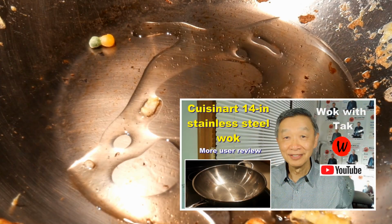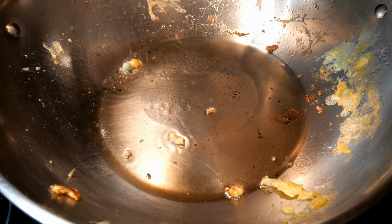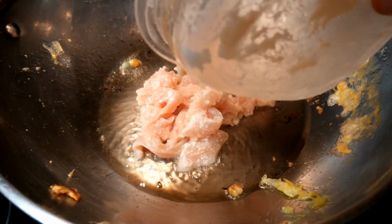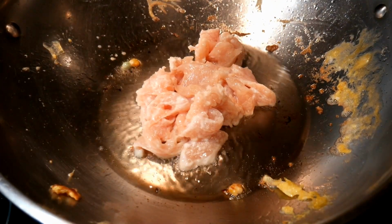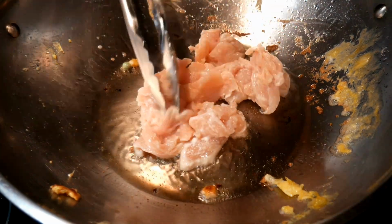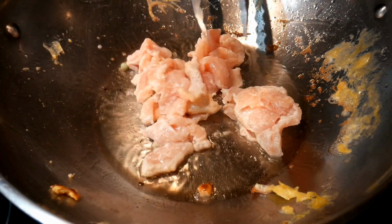I'm going to cook this dish in my Cuisina 14-inch stainless steel wok. The reason for using this particular wok is because of its large flat surface area. This allows me to use the wok almost like a small frying pan. In fact, the bottom surface area of this wok is about 7 to 8 inches across. And because of this, quite often this wok is referred to as a stir-fry pan.